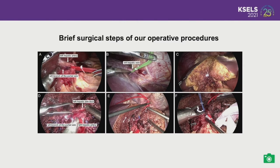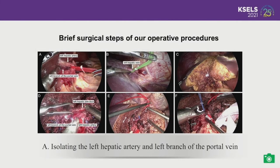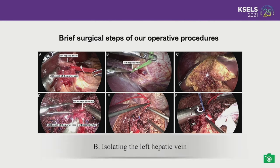Here we show some brief steps of our operative procedures, including isolating the left hepatic artery and left branch of the portal vein, isolating the left hepatic vein, transecting the liver parenchyma, isolating and clipping the left hepatic bile duct, overhanging the remaining liver parenchyma, and removing the graft. Ligation was done using Hem-o-lok and titanium clips, and ribbons of different colors were used to label the hepatic artery, portal vein, and hepatic vein.